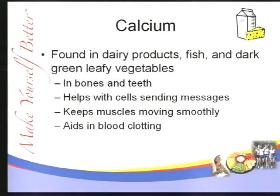Calcium. Calcium is found in dairy products, fish, and dark green leafy vegetables. It's in bones and teeth. It helps with our cells sending messages. It also keeps our muscles moving smoothly, and it aids in blood clotting.